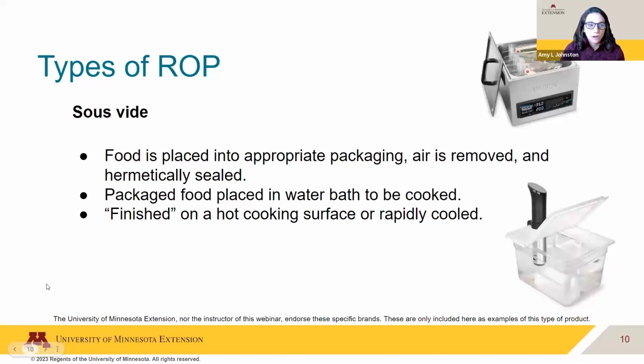So these images are, again, just examples to provide you a visual of what the equipment could look like. This bottom image is a really simple setup. It's a Cambro type container with a lid and a water circulator, and that water circulator generates the heat and keeps that water moving. And then the top image is a countertop system.